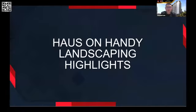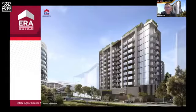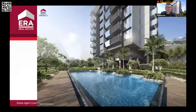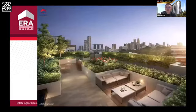All right, so just to share with you some landscaping of the whole development. This is the facade, this is the clubhouse, and this is the swimming pool. And at Tower 28, there is a sky garden.